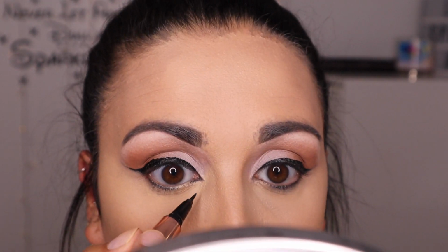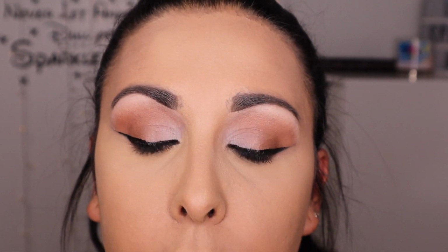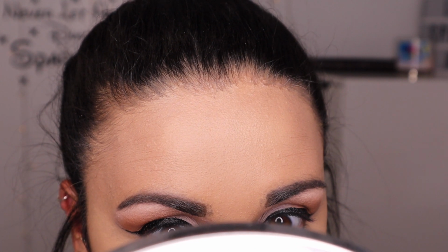So I'm just kind of trying to make it, just like that. My issue is that I've got a few hairs there. Like so. Like that. And then I'm going to go in with a liner to line my waterline.